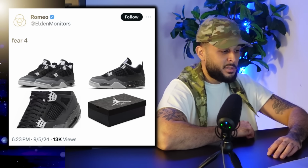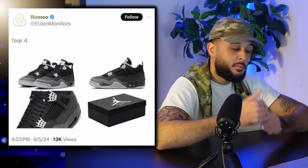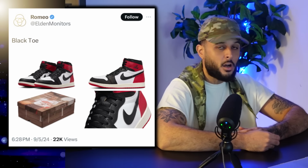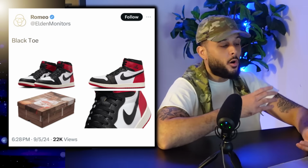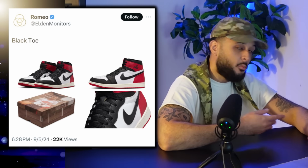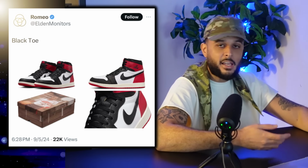Originally, I thought these would be something that nobody would care about, but it seems like the stock may be rising a little bit here on the Jordan 4. And then lastly, we got the classic black toe Jordan 1s. Of course, these will be dropping in reimagined form, which it seems like people can either love or hate. Remember, we had the reimagined 4s, the bread joints, and then think of the suede finish on those Royals. So it could go either way.